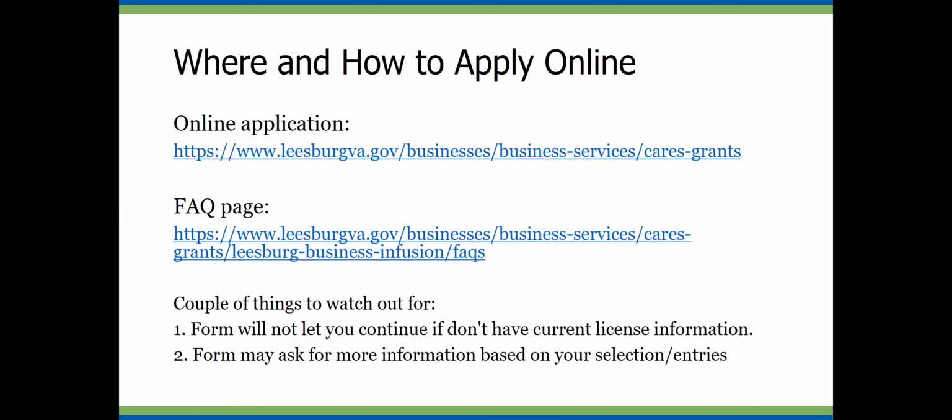Now, when you go to apply, you're going to access that at the website on the screen. That's at leesburgva.gov/business/business-services/cares-grants page. All the information that you need is there. That's the best place to start. It will have not only review information, but also the links to move forward through the application process. We're going to do a video walkthrough here in a minute on that. If you have some questions, there is also an FAQ page.